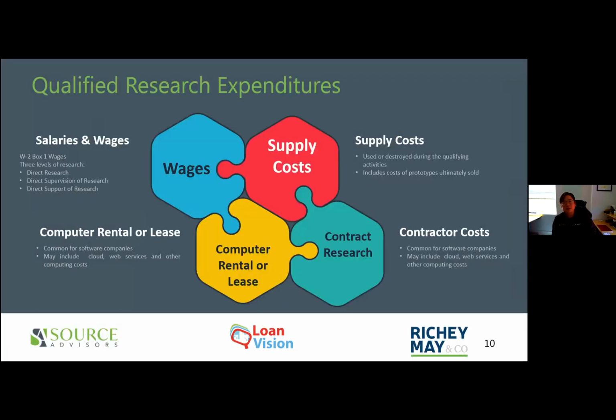So at the end of the day, that 3-part test really is a project qualification, right? We're determining whether the project we've conducted to build that new piece of software, to integrate that new LOS, to create the new client portal and all of the connected experiences for our client base, qualifies. Once we can qualify them, we can start looking at the actual expenses associated with them. The 4 pools of QREs, or qualified research expenses, are wages, supply costs, computer rental or lease costs, and contract research.